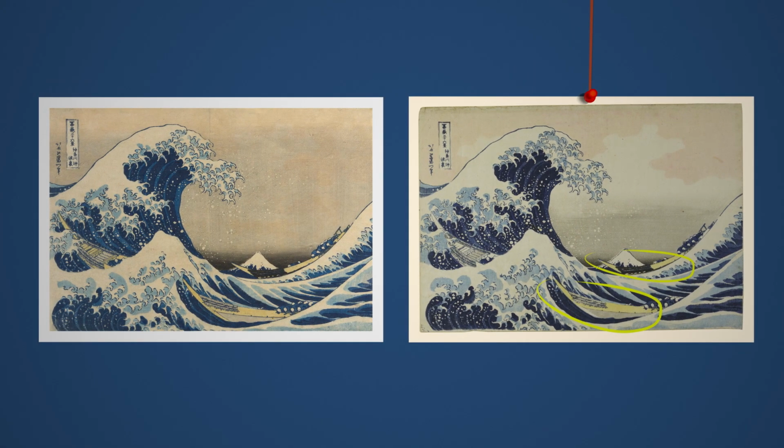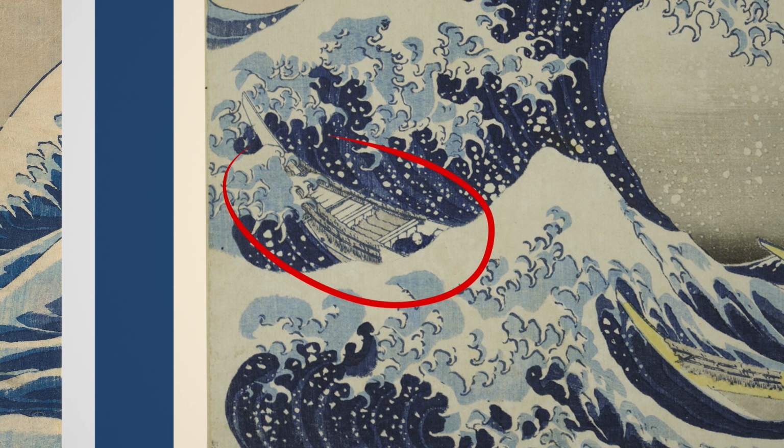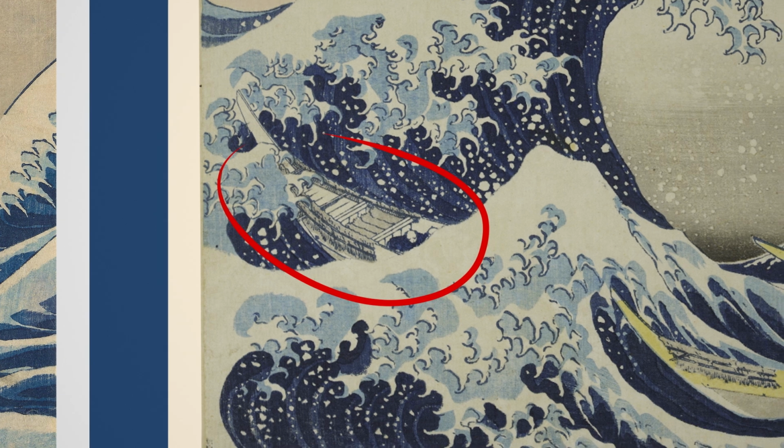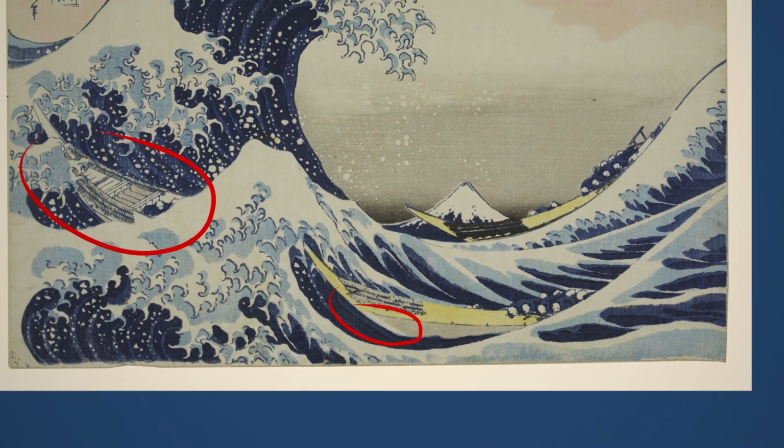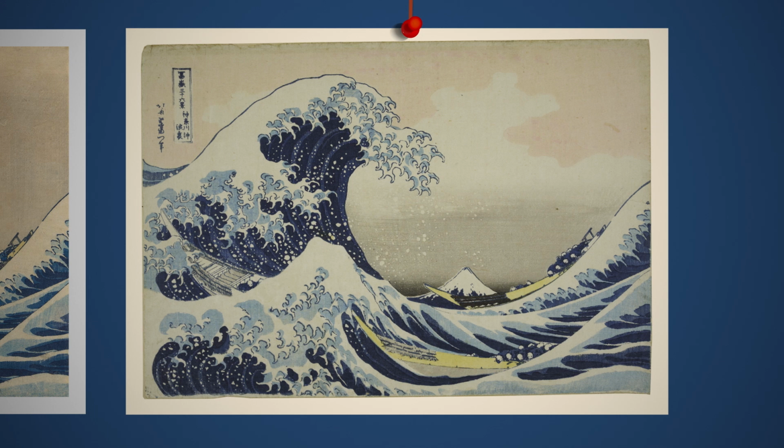And if you compare to an early one, in this one all the boats have some yellow. And this one, this boat has no yellow. And also this area here has been left out. It should have been printed in yellow. It's not been, there's no yellow. So at some point, a new block was made for the yellow areas.